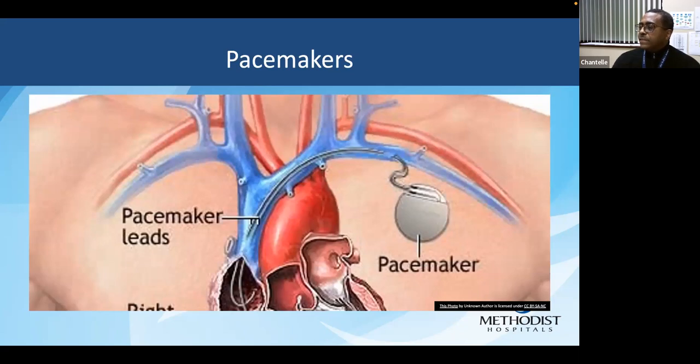So for example, we were talking about the ICD, or implantable cardiac defibrillator, or the biventricular pacemaker. It's actually a pacemaker device that's put in underneath the skin and into the heart, into the left ventricle and into another area called the coronary sinus, to treat certain types of heart failure. So this is what a pacemaker device of several varieties would look like and how it's inserted into the body. Next slide.